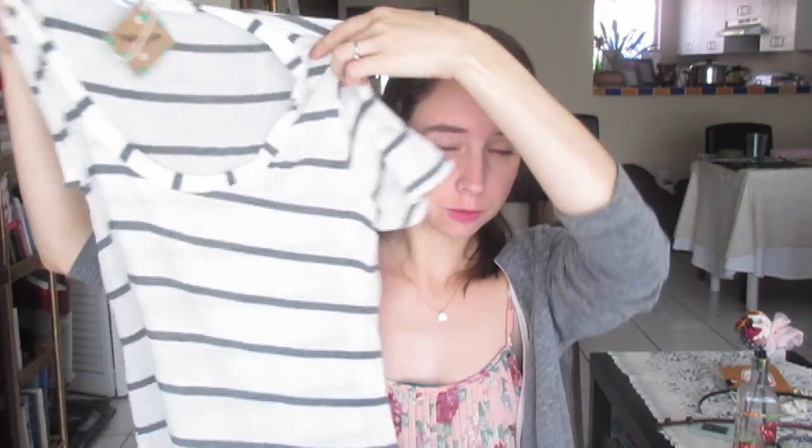It just feels very lightweight. It's from the brand Splendid, and this was $24.49. So very expensive for a shirt, not something that I would generally buy, but I'm really glad I did because it's very comfortable. It's kind of like those big relaxed shirts. I have a lot of stripes now.